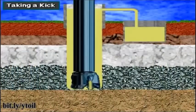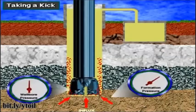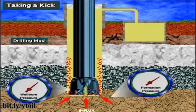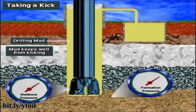A kick is the entry of formation fluids into the wellbore while drilling. A kick occurs when the pressure exerted by the drilling mud is less than the pressure in the formation that the drill string is penetrating. The mud that circulates down the drill string and up the hole is the first line of defense against kicks. Drilling mud creates additional pressure as it circulates. The mud pressure keeps formation pressure from entering the wellbore. On the rig, they say mud keeps the well from kicking.